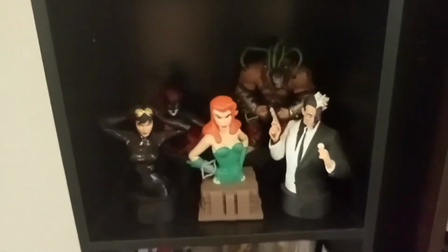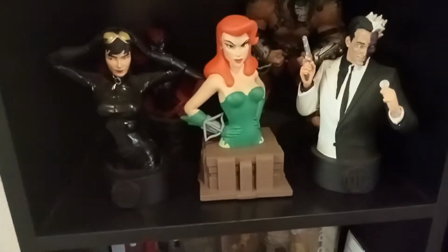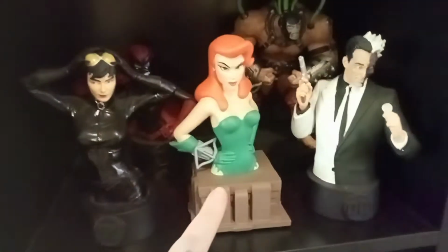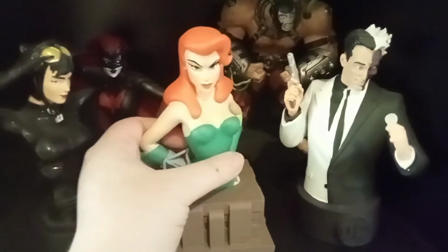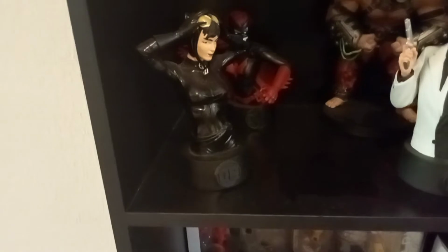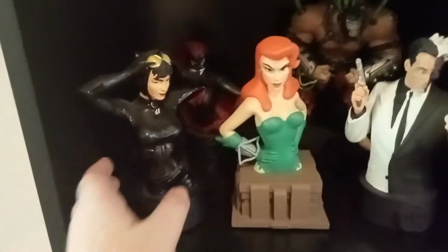So here is my busts and a statue at the back there. So we have the Poison Ivy animated series bust. I'm trying to get more of these because I think they're absolutely fantastic. Just in case anybody's interested, mine is number 1789 out of 3000 there. But she's probably my favourite in my collection.